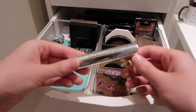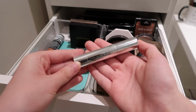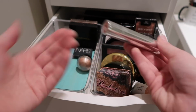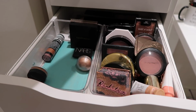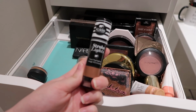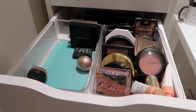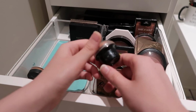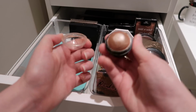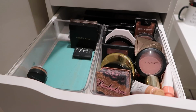Then we have this Trish McAvoy bronzer type thing. Let me show you guys it. You know, I never use this. I am going to be just passing this along to somebody else who could get better use out of it. Then we have this Kokie strobe lights. I really like this. I am going to be keeping this one around. Okay, here's one that I used to love. It's the Ciate thingy, but it's just really old, and I am going to be getting rid of it.